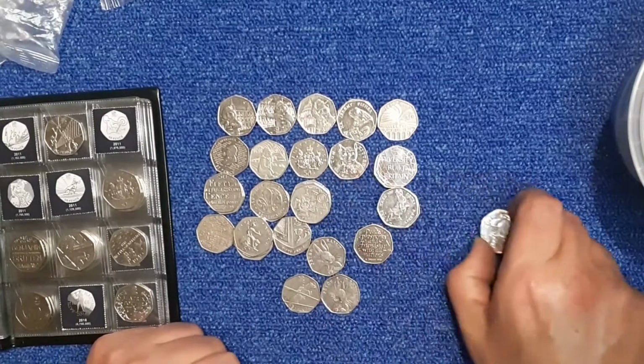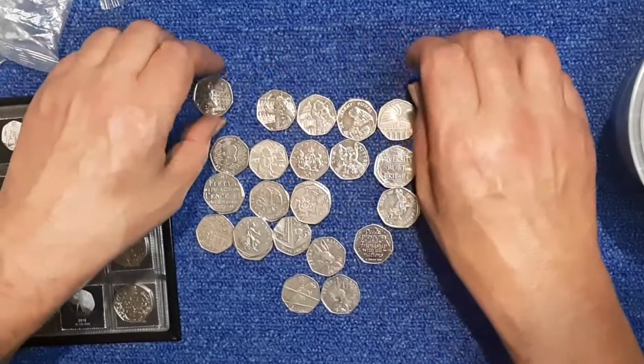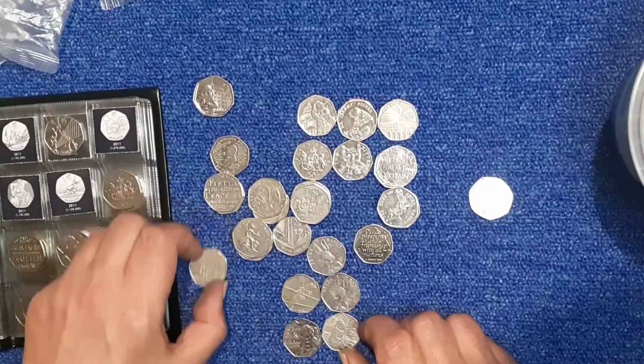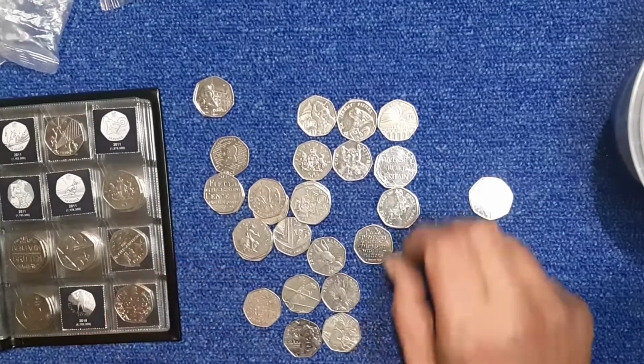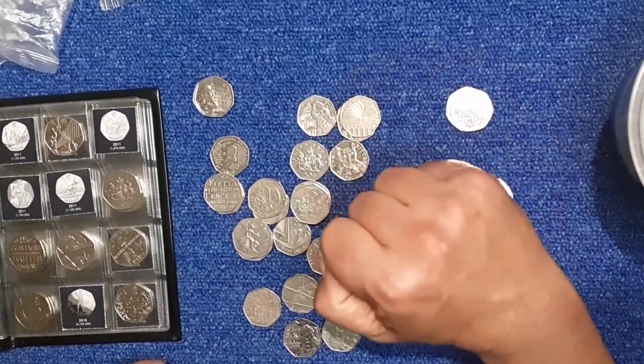The Benjamins will get signed and returned. I shall keep the 18 Paddingtons and the Benjamin Britten as well. And everything else will go back into circulation.